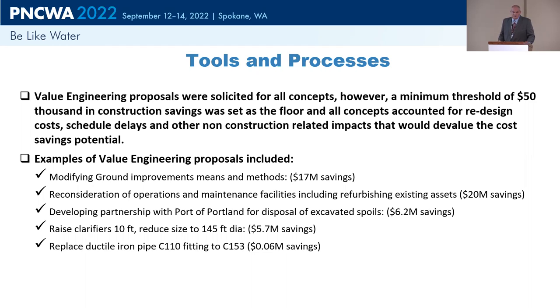Operations and maintenance facilities, this is another big key area. I talked earlier about how we had to reprogram the whole sequence of activities. Originally, it was planned to build the new operations facilities first, and schedule just didn't allow that to happen, because that truly put everything on critical path through the operations facility. So we had to back up and reprogram that, and that's when some ideas came up about reutilizing or repurposing some of the existing assets that BES had on site, resulting in about $20 million in savings.